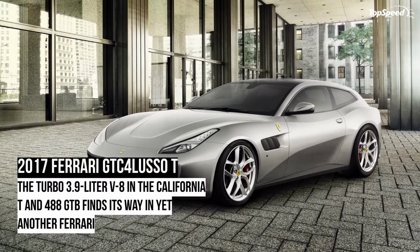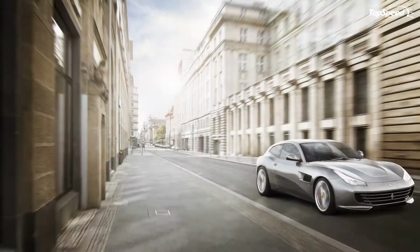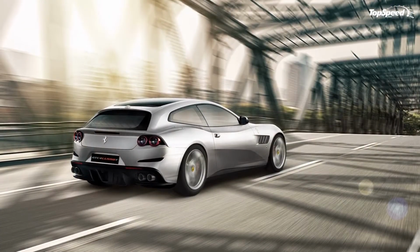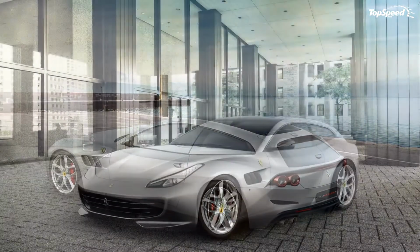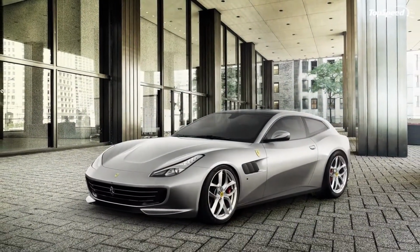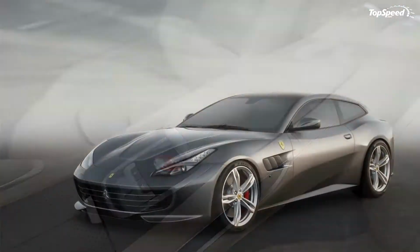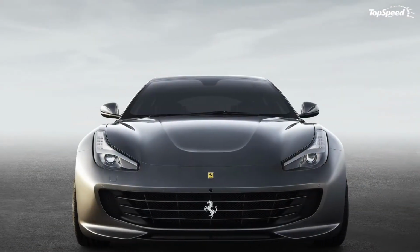The arrival of the GTC4Lusso T is by no means surprising. Rumors of a V8-powered variant surfaced long before the FF was updated and renamed the GTC4Lusso. As the T in the name suggests, motivation comes from the same 3.9-liter V8 available in other turbocharged models, making the GTC4Lusso the third Ferrari to benefit from forced induction.